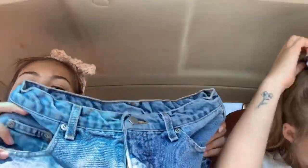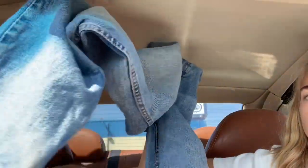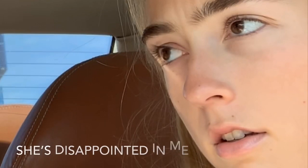So, we found a few things. We did not find Levi shorts, but Lydia found some jeans. Okay, so these are the first ones. They're kind of big, but I'm thinking about cutting them into shorts. And then I found these ones, which are a little bit smaller. And then Ellie found this really cool shirt, but I bought it. And how much did your three items cost? My three items cost $6.